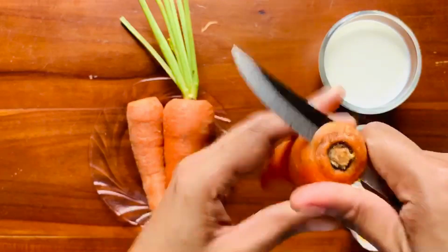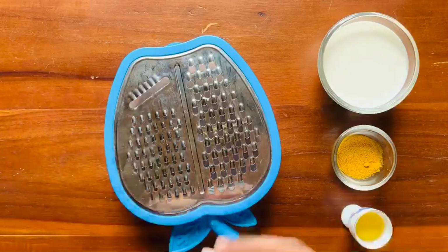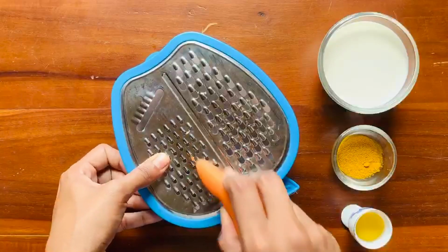Now take 1 washed carrot and cut the top of it. Now grate it or cut into small pieces.